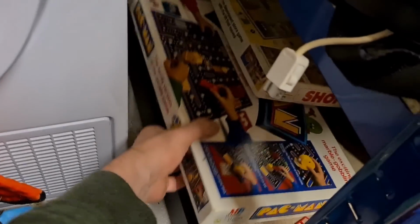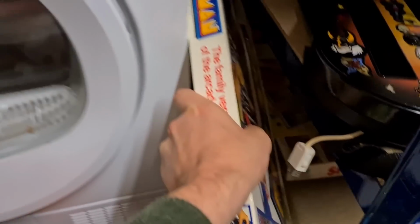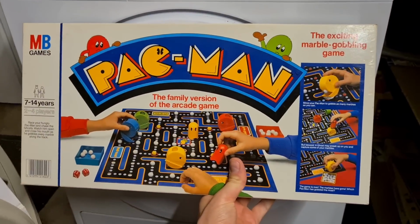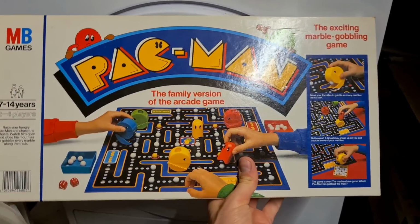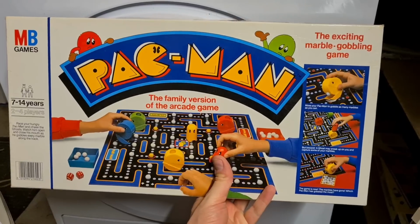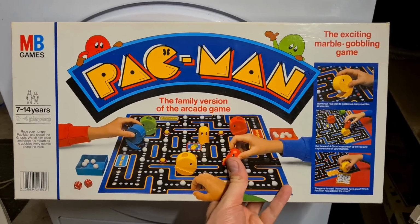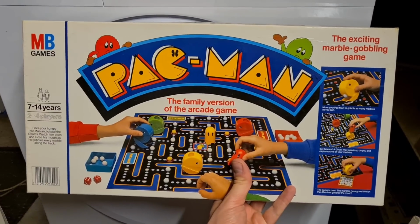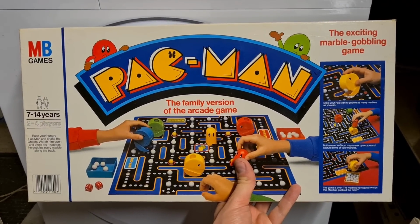And next up, we have got this Pac-Man game. And this is the second time I've actually sold this boxed game. The first person cancelled, but it sold and has stuck for £21 plus postage. And there is one of the white marbles missing, so I made that very clear in the listing. The chap didn't seem to mind. I don't know whether he's got any spares. Who knows? Either way, £21 plus postage.